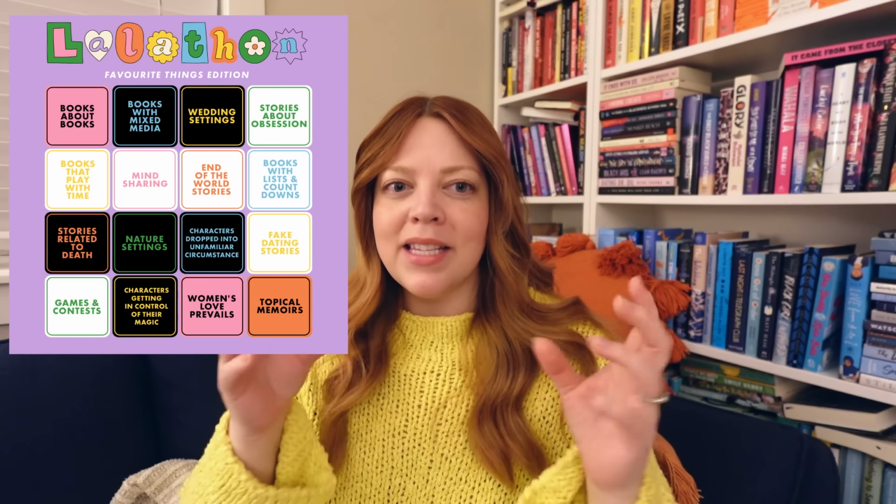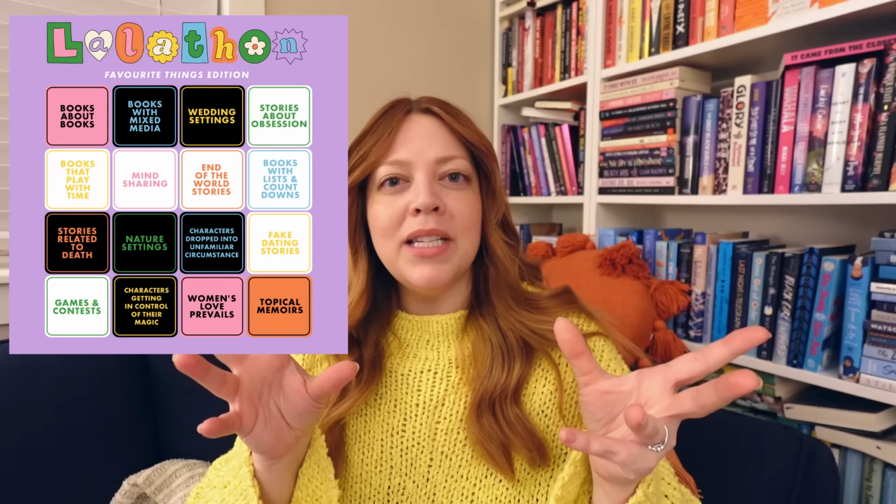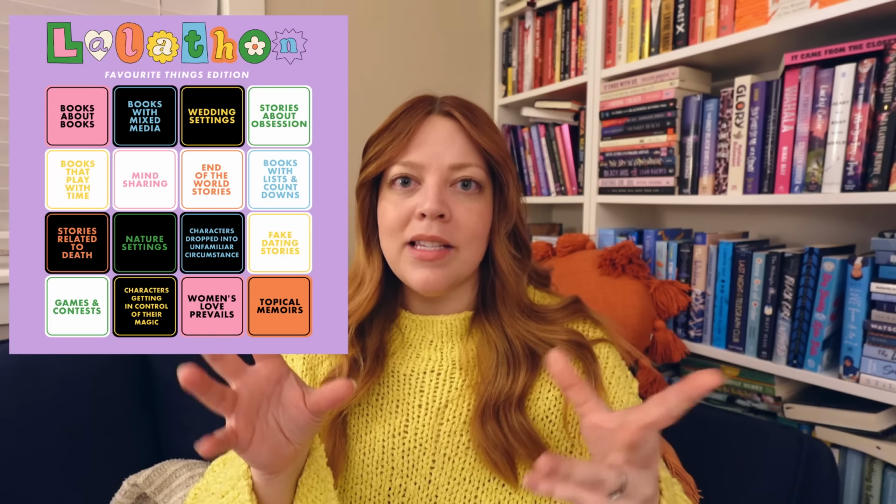So the reason some of these are in the bingo board is I love books about books because I love books, and I love authors who love books, and I love characters who love books, and I like getting an insight into the publishing industry, or I like a book inside a book a lot of times, not always. The reason that I put informative memoir is because I love learning about stuff, and I just think the mix of real life and commentary, especially about media, is something that's really interesting. So I do seek those things out a lot.